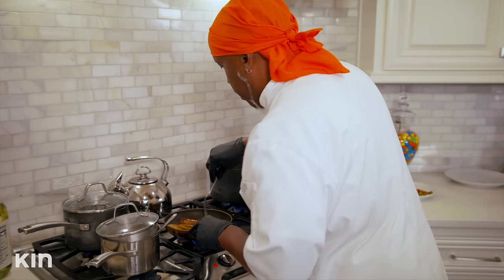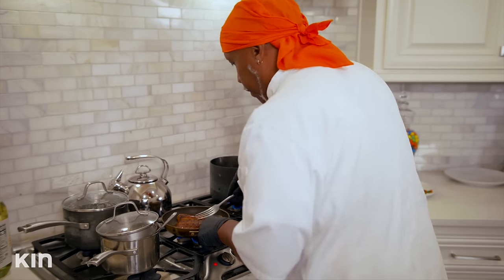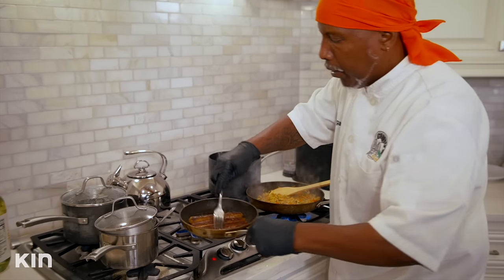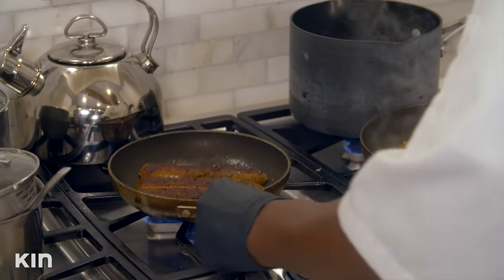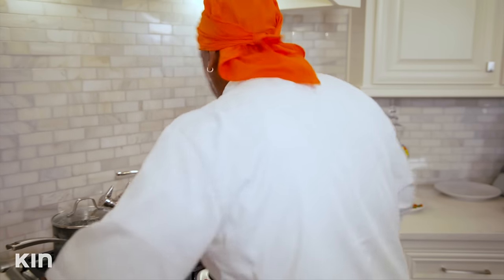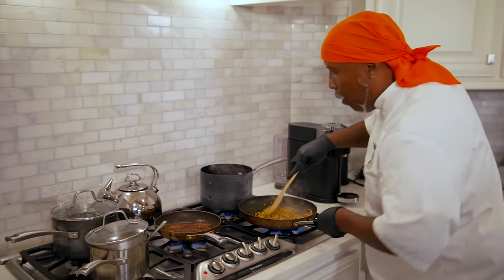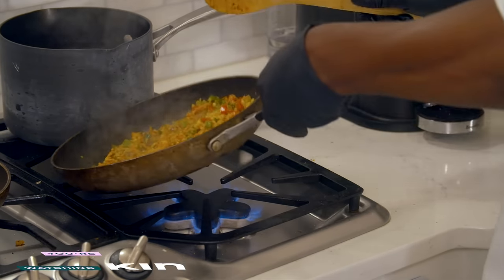Sausage is going. Ooh, nice, nice. I like it. I like it. Juicy, succulent sausage that's not made from sausage. Smells like the pigs is running around, but there's no pigs in here. Let's go. Whoa. We all vegan, baby. 100%. That looks great.